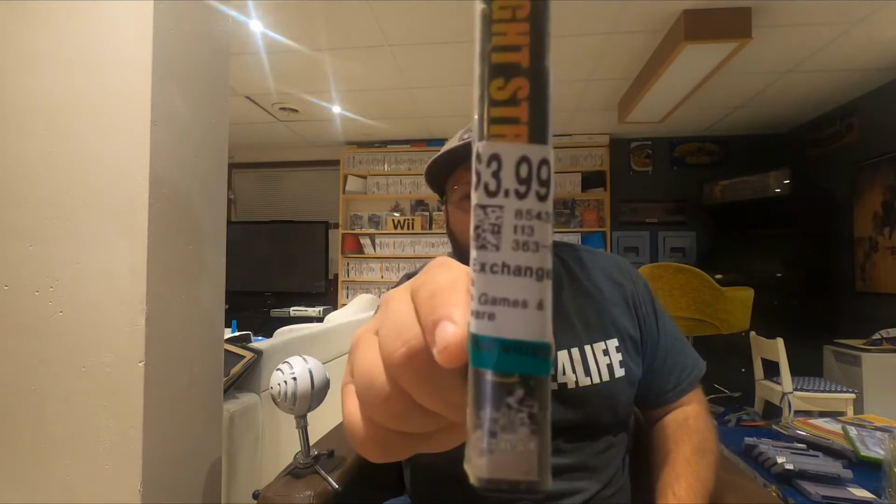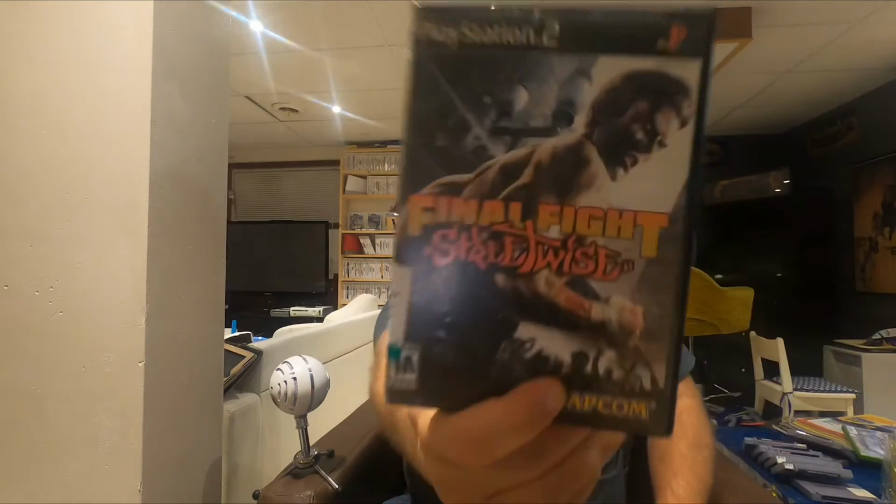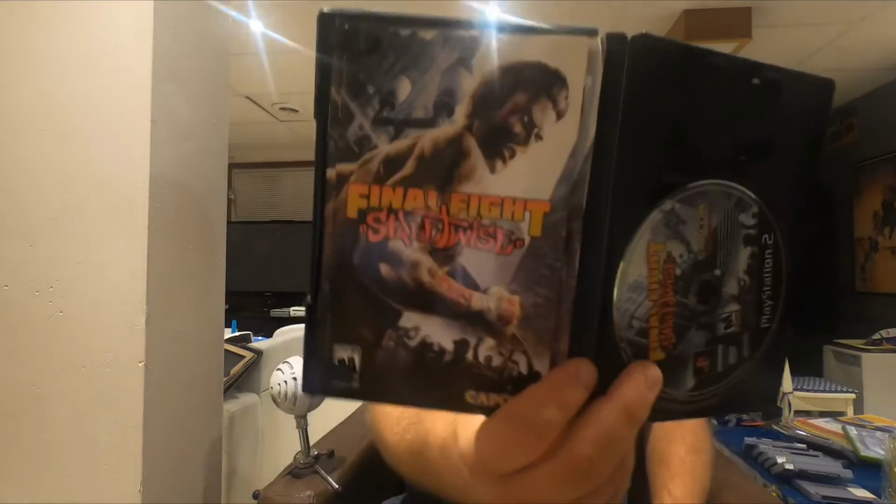Speaking of PlayStation stuff, $3.99 at Value Village got me a copy of Final Fight Streetwise for the PS2, complete in case as well. So I will be definitely trading this. This game actually does hold some value, so again, one that I'll probably trade.